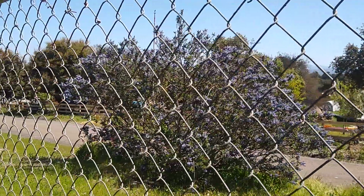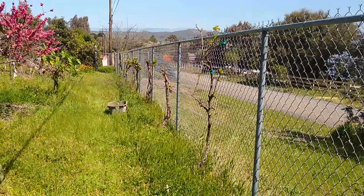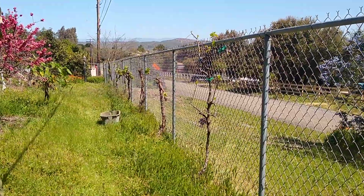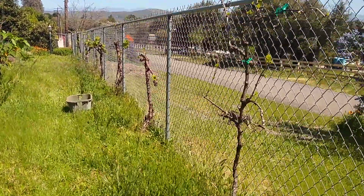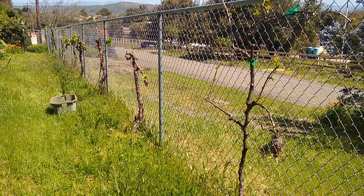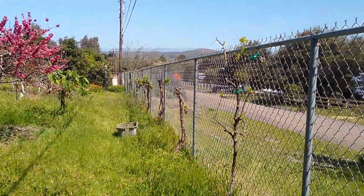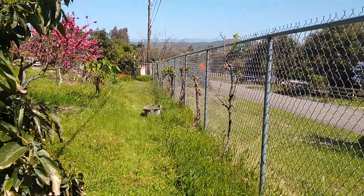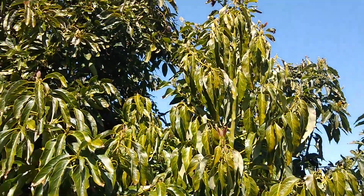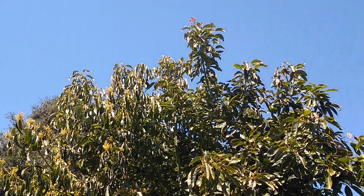And then just above the natives along my fence here, I've got grapes, a few different varieties, and they're pretty happy. They're just leafing out. And they're so easy to grow in my neck of the woods. I'm in Ramona, inland foothills, San Diego County. Grapes grow like weeds here. It's just too easy. I wish avocados grew like weeds here, but they don't. It's a little too hot and a little too cold, but they do grow. This is a big Hass tree.